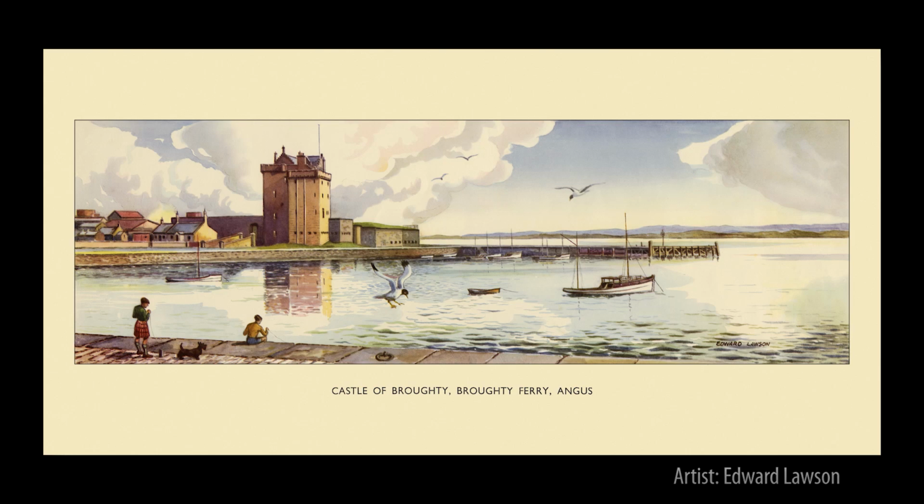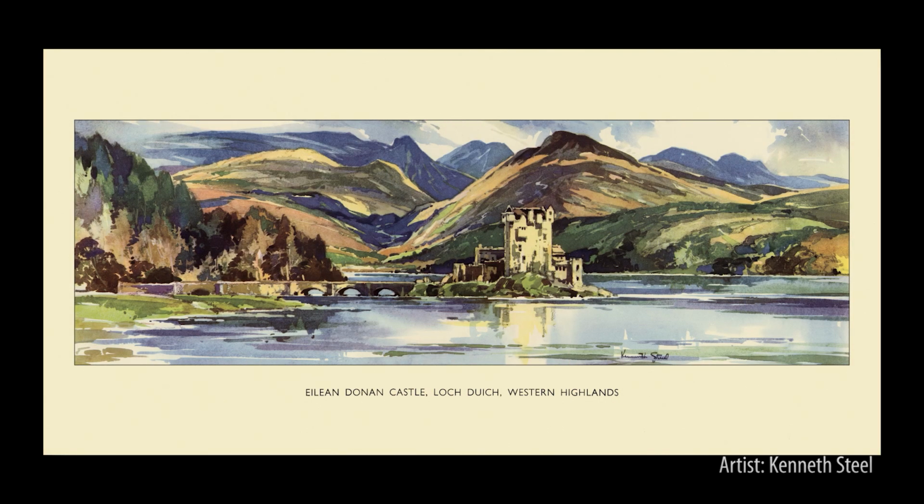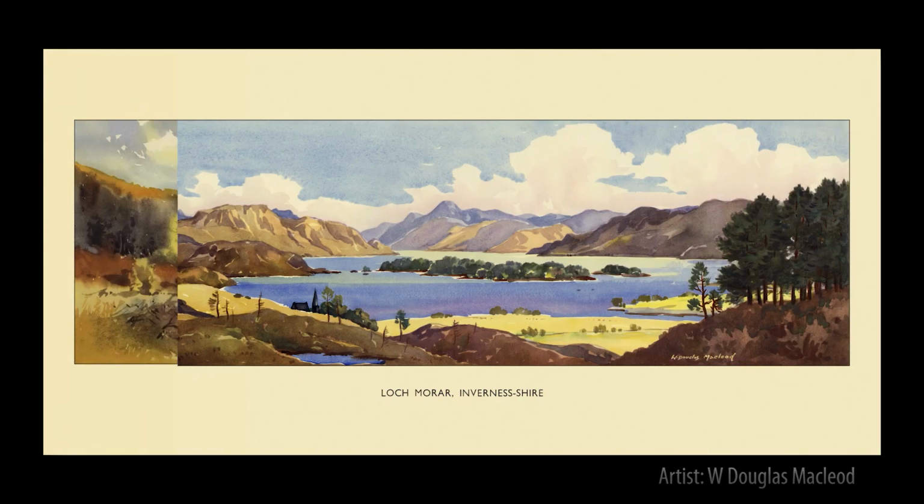The Scottish region also issued its own large series of prints in 1956.